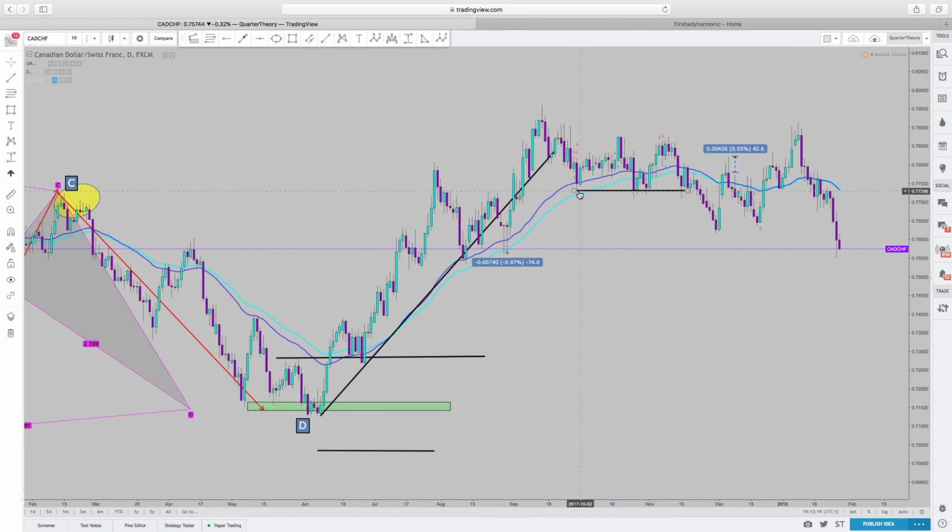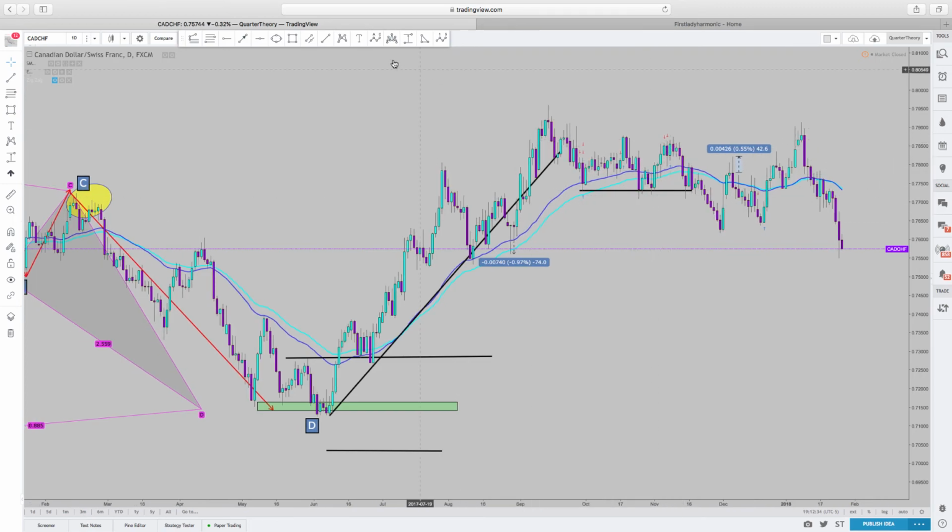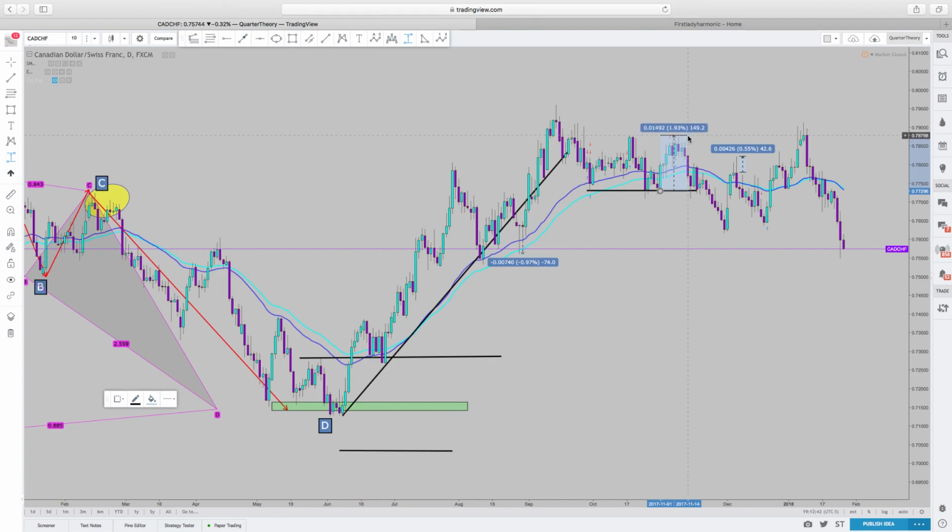It comes below here. This is a stop hunt right here. So this was the original stop hunt, and then of course most people put their stop losses right around here somewhere. They come down, hit it, and then they take off. Even though that looks like a small amount of pips from a daily perspective, it's over 100 pips. You got like 150 pips.